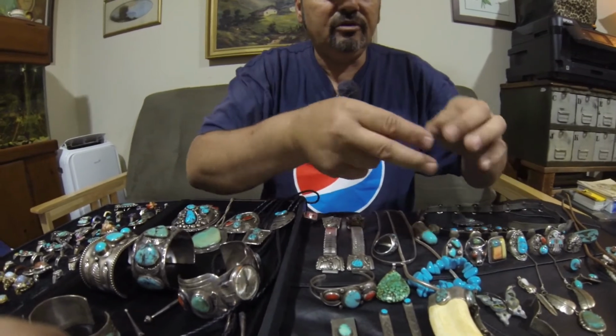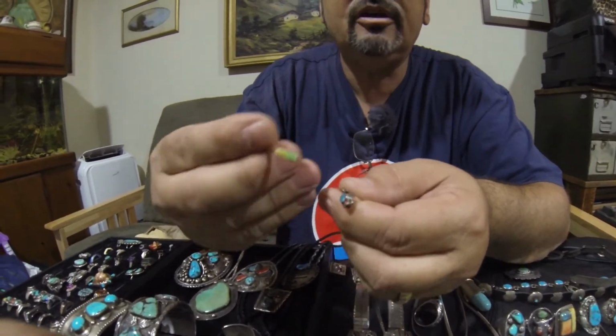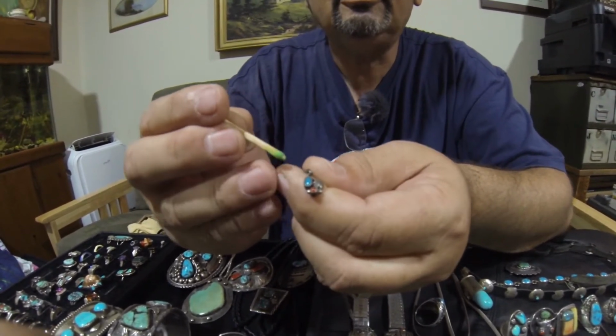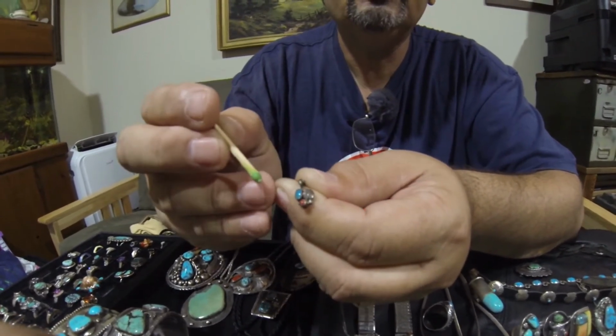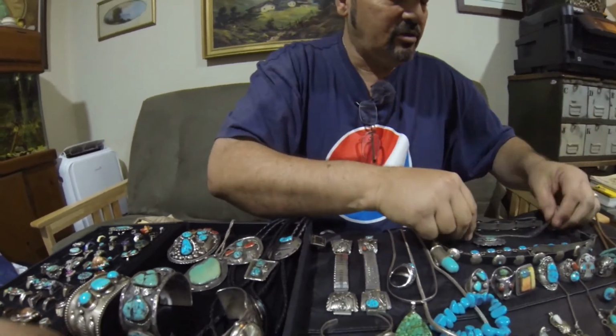Now, here's something else. You can find it as small as this. I'm going to use my little matchstick here. There's a pair of earrings that go with that. That is amazing. Yeah, I mean, can you imagine doing all this work at this level? It's just simply amazing. It's probably for a child, because natives do train their children with adornments and jewelry.